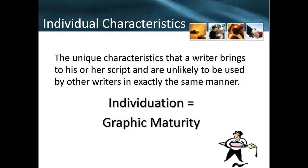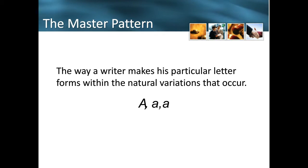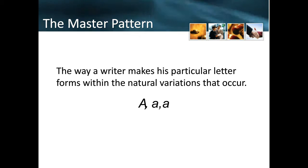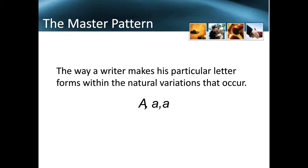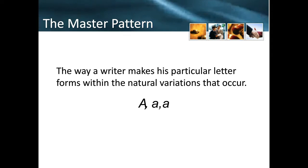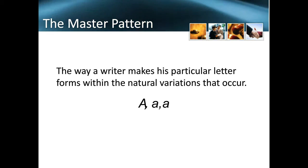So once you have reached graphic maturity, we can say that you have created your own master pattern. And a master pattern is the way a writer makes his particular letter forms within the natural variations that occur. I'm sorry to see that the font I chose didn't translate to this slide. You know how computers are. I had different forms of the letter A. So I'll just tell you that each person has their own ways of making each letter. And you may have within your concept of, let's say, the letter A, at the beginning of a word, the A may be different from the A in the middle of a word or at the end of a word. And the concept of how you make the A's, all the different ways you make the A's and all the other letters, those make up your master pattern.